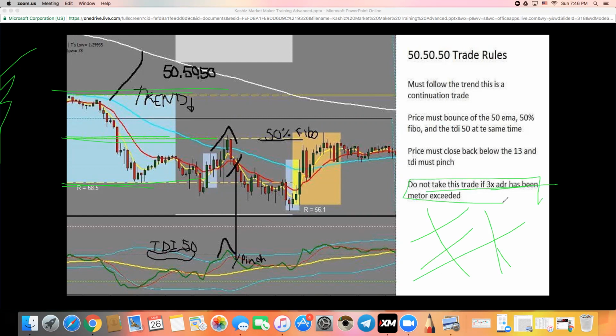All right. So same thing that I was just showing you for the 50 bounce, but this one comes to the 50 instead of over here. So instead of over here, they come here. Railroad tracks. Okay, this is a downtrend. We're looking for continuation. Pinch. All right. TDI is right there at the 50 level too, if you want to use that. Pinch, entry, bam. And this is good.